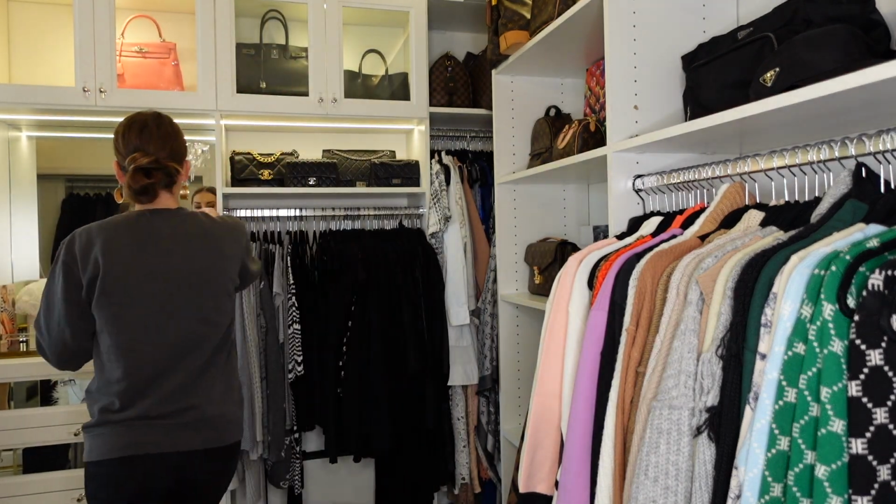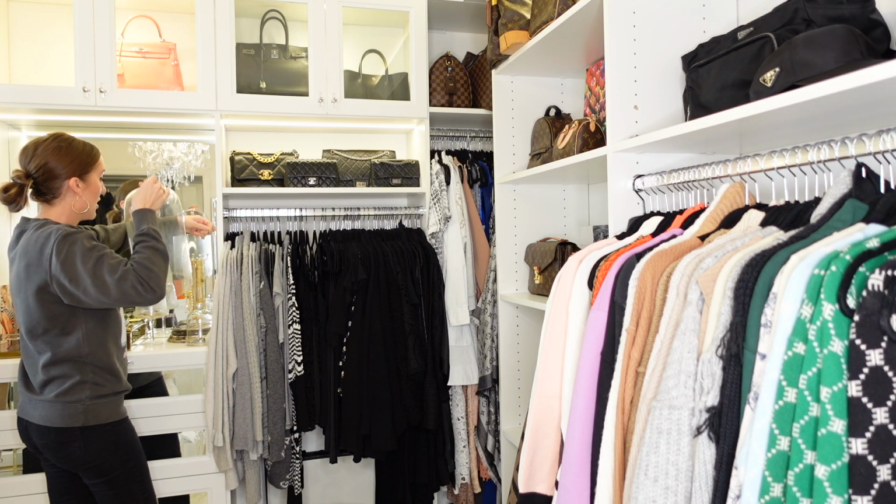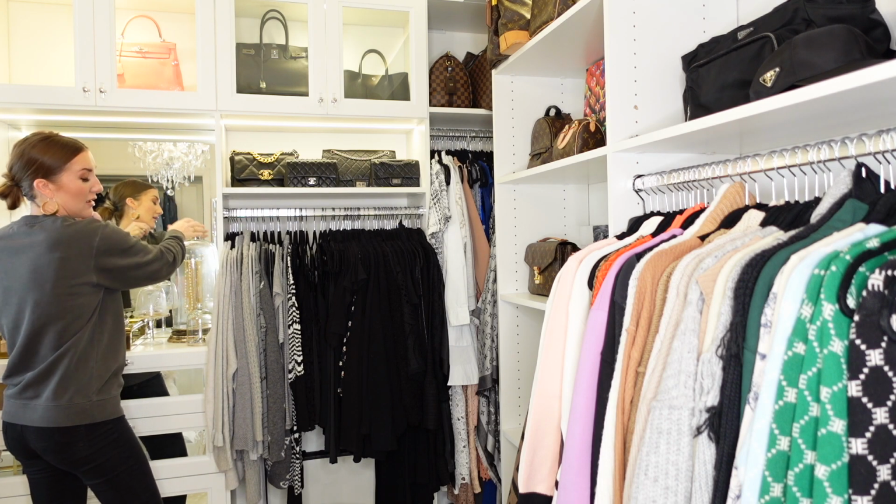I'll link to these earrings. Oh my gosh, when I was cleaning out my jewelry the other day, you guys won't believe this. I was actually going to put this on today.